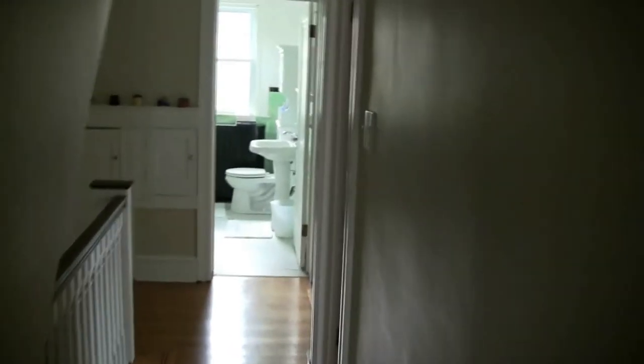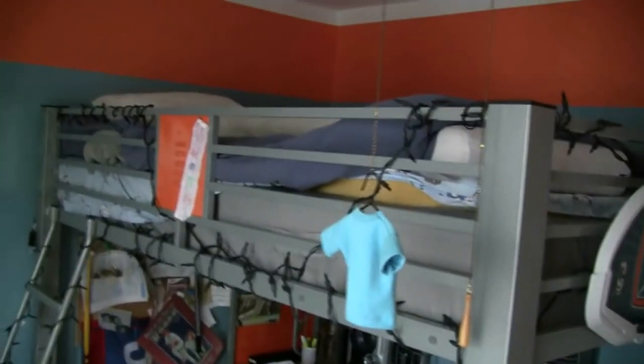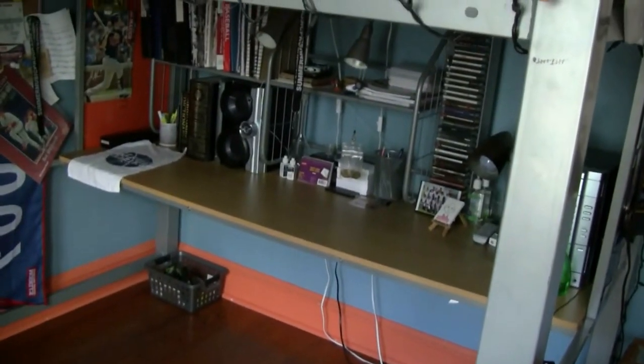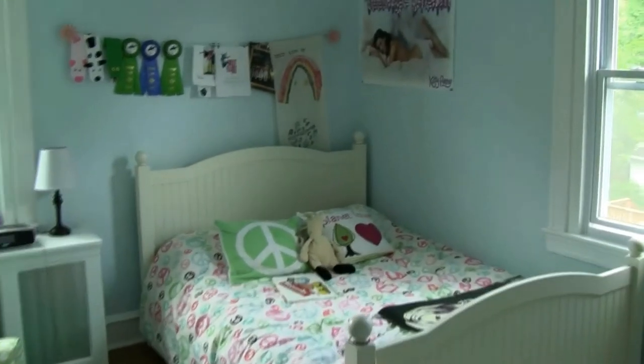Come down the hallway, second floor, and here is a bedroom, interestingly fitted with a high bunk bed and a desk and school area. Third bedroom is large, airy, and light.